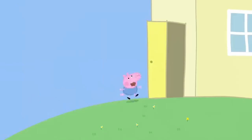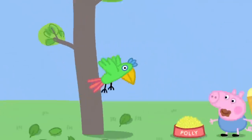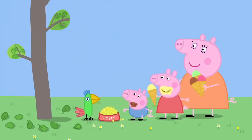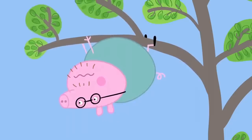I wonder where George is going. George has got Polly's bird seed. Polly loves to eat bird seed. George has got Polly down from the tree. Hooray! What's that noise? Daddy Pig's mobile phone is ringing.